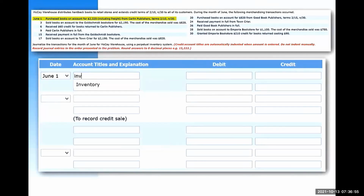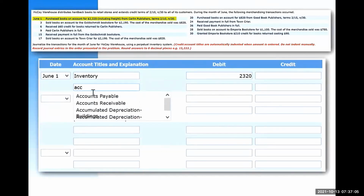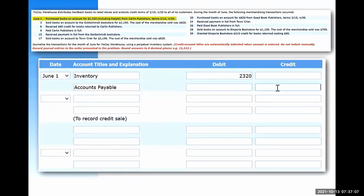So to record this, we will enter the date, June 1st, and the account is inventory debited. And the amount is $2,320, and it was on account, so we will credit accounts payable.